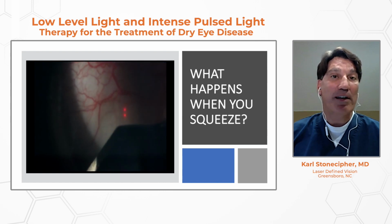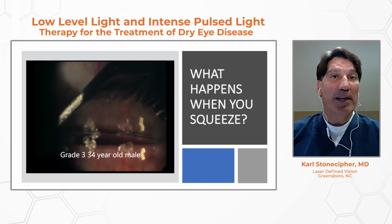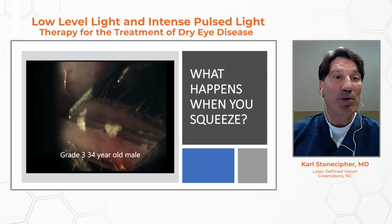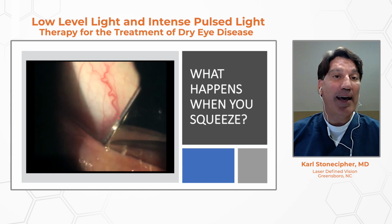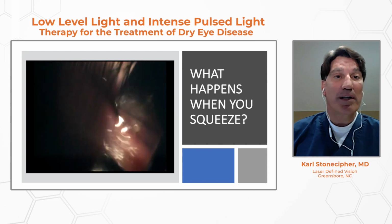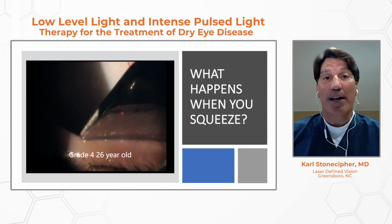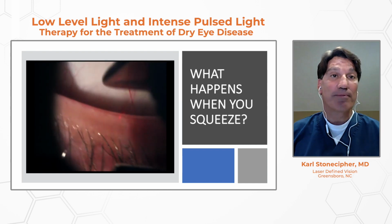This is in an African American that's 32 years old. Primarily, and we get to this grade 3, this is a 34-year-old male. Again, as you express, it's more like toothpaste coming out of a tube. And this last patient that we're going to see is a grade 4. She's 26 years old. She was on Accutane, and we just really can't express anything from those glands.